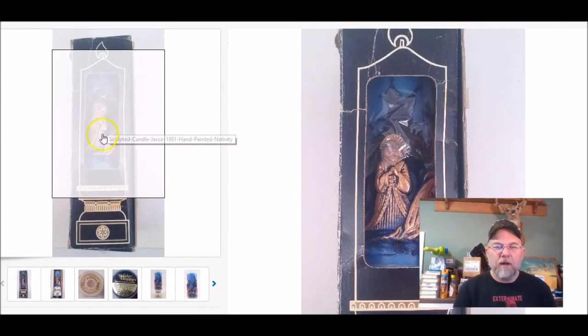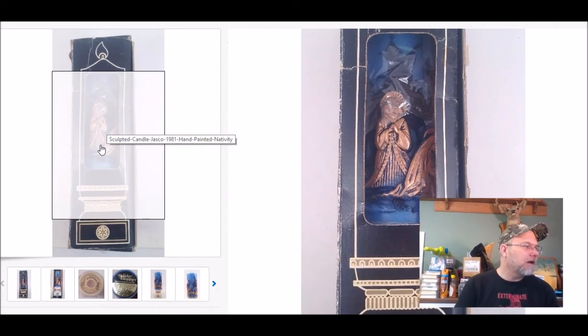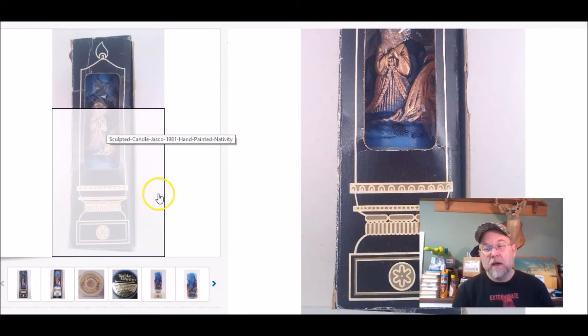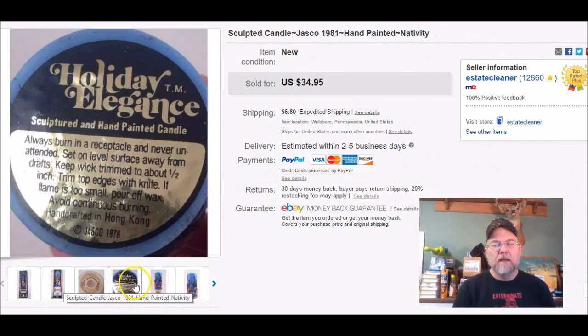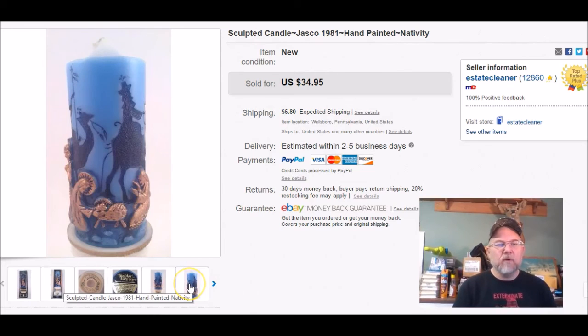Okay, this is a candle. It's pretty cool. I think I grabbed this. What do I got here? It says 50 cents, and I'm pretty sure I got it at a bag sale at the Niche. But it's been listed for quite a while. It's just a Jazzco candle. Is it not cool? It is cool. Look at that thing. It's really cool. I don't know if you want to call it embossed or what.